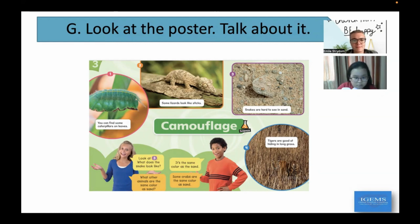What is number two? Some lizards look like sticks. Can you see that lizard? Yeah, but it just looks like a stick. I'm not sure. If you look quickly, and if it's far away, you won't see the lizard so easily. But now you can see it closely. You can just drop the stick and wait, and then you can have a pet lizard.